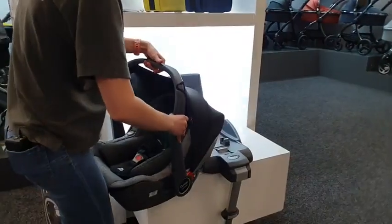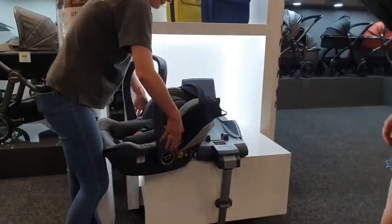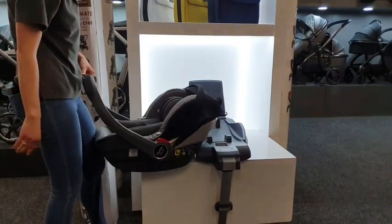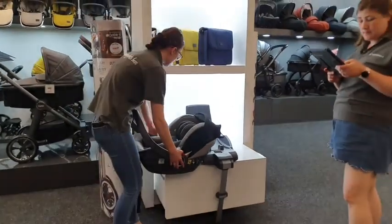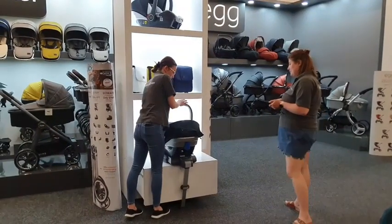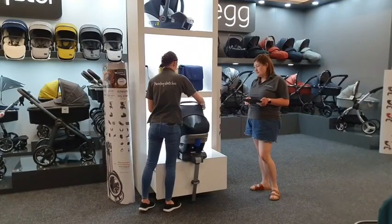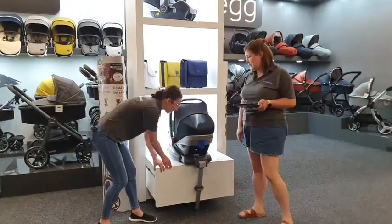So if I show you what I mean by forward. You would have to take your hood off and then push your 2 red buttons and then click forward. If you think about it, that works as a rebound bar against the seat. And then when you want to click it onto the base, this is the Isofix base. So Duo Fix base, it's called. Just clips on, nice and easy. And then, ta-da! And you can belt it in as well. So yeah, you don't have to use the Isofix base.